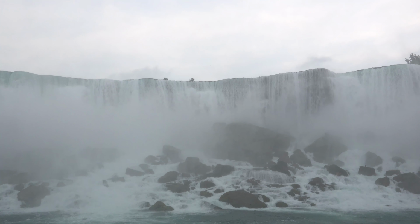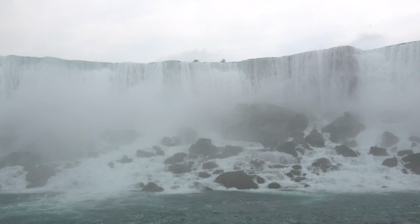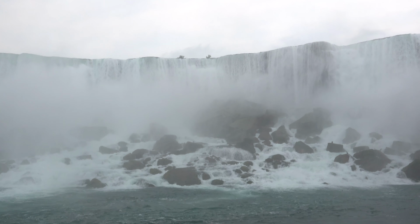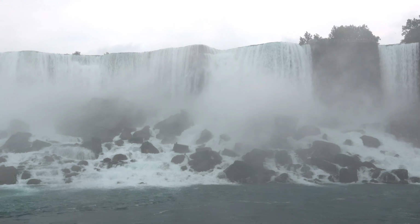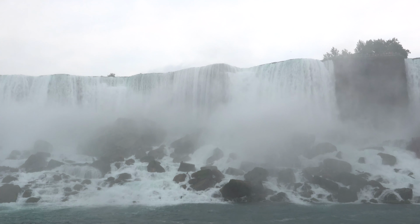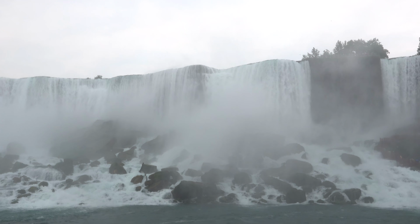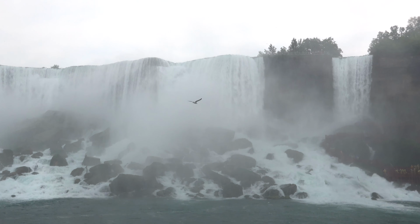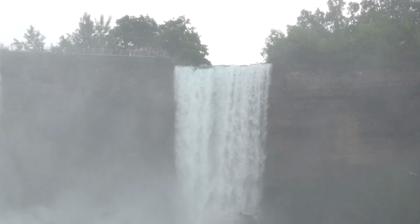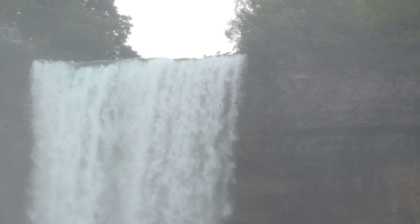In a recent notable rock fall, in 1954, a large section broke off and fell near the end of Prospect Point. Next is Bridleville Falls, the smallest of the three waterfalls. It is located on the American side, just to the right of the American Falls, separated by Luna Island. Goat Island is much larger and separates the American and Bridleville Falls from the Canadian Horseshoe Falls. The height of Bridleville Falls is 181 feet or 55 meters and remains the smallest waterfall compared to its two counterparts.